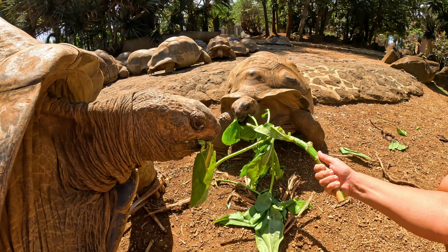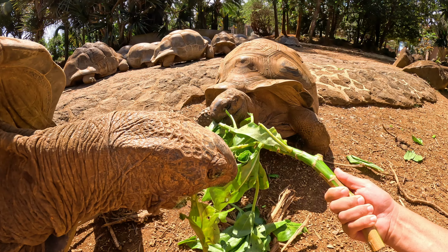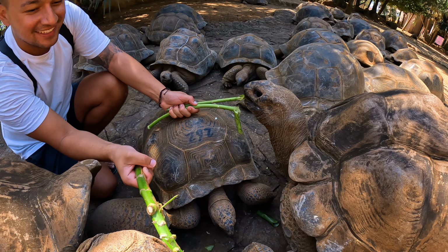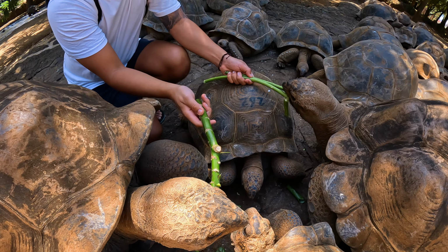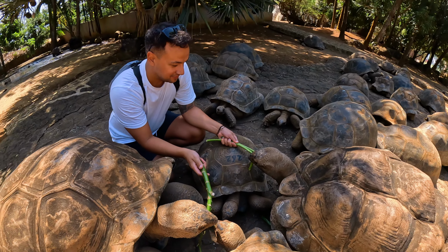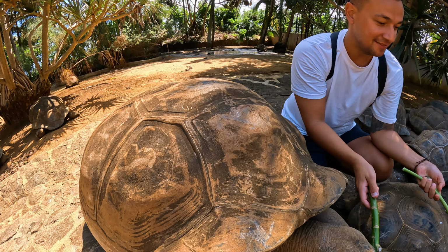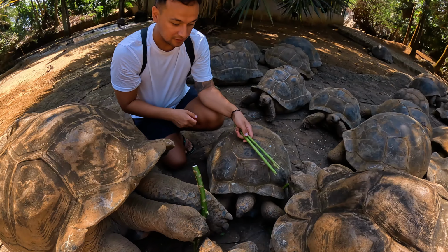You hear the noises? I'm just not wanting my feet to get stood on. I wonder how much they weigh. I don't know. The Ronnie Coleman of all tortoises here is like... What number is that? 70? Easily 300 kilos, isn't he?